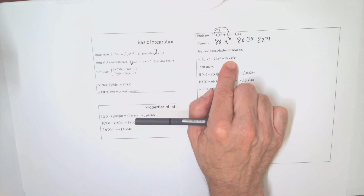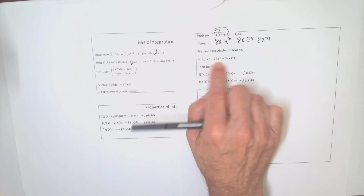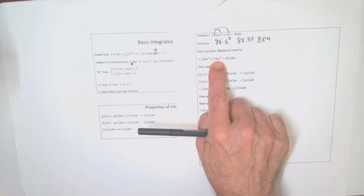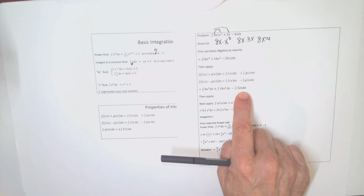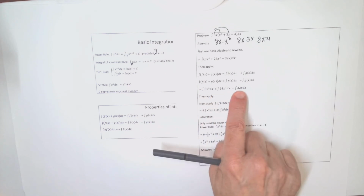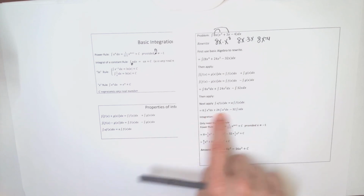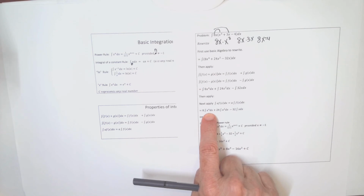I can only integrate constants and x to some powers, e's when I get to e's. So I need to break this single integral into 3 integrals: one integral with the 8x to the 4th, one integral with the 24x squared, one integral with the minus 32x dx. Then I can't have coefficients, so I take each of the coefficients and bring them out in front of the integrals. Now I'm finally at a place where I can integrate. I have each integrand as just an x to some power.